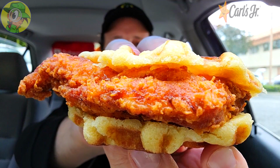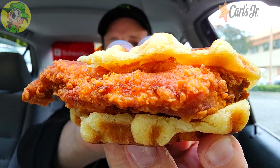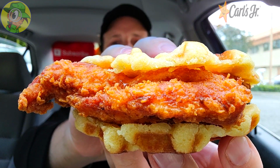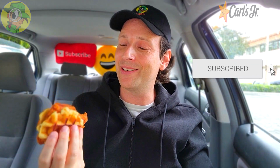Well, this is not quite looking as thick as it does on the poster, but then again, it does smell pretty great, guys. And considering the crispiness of that hand-breaded chicken, I am definitely digging that. And the aroma of that maple butter glaze is definitely lighting this one up. My only gripe with it so far, aside from the price point, which we'll get into, is just the thinness of the Belgian waffles themselves. But let's just give it a shot, because obviously that's why we're here, right? This is the all-new hand-breaded chicken and waffle breakfast sandwich here at Carl's Jr. Let's do it.